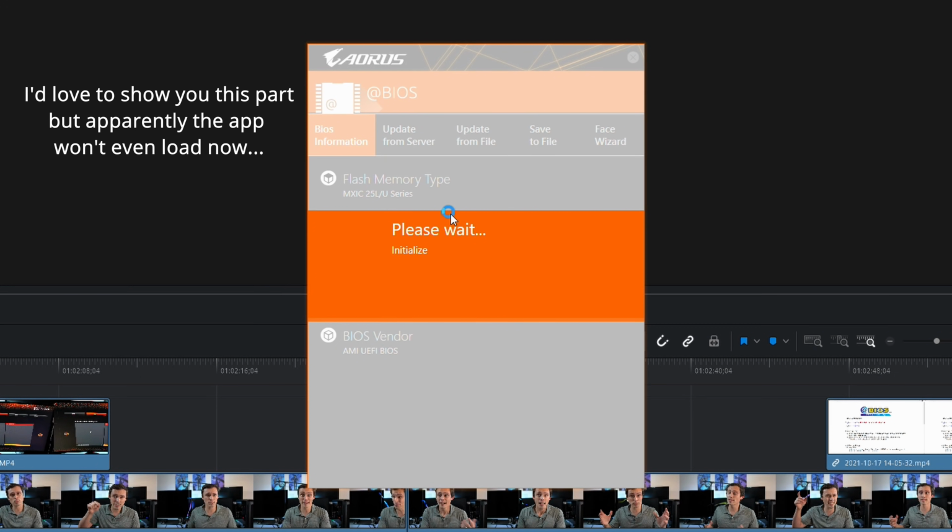But anyway, that at least can open the BIOS app. So I open the BIOS app, and there's a few little tabs there. It tells me the one I'm on, and it has like an online updater thing.